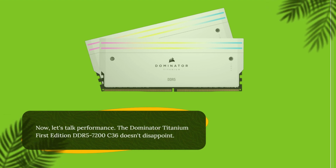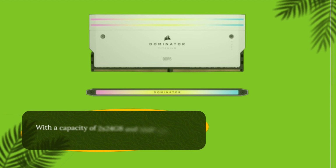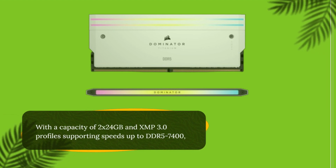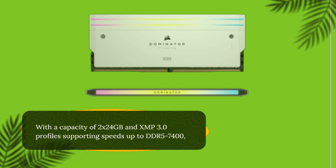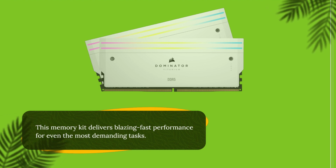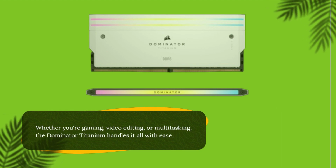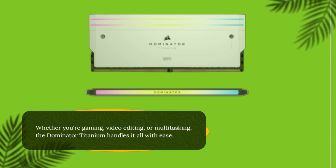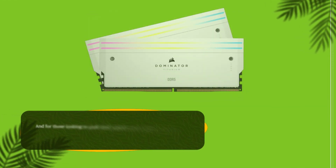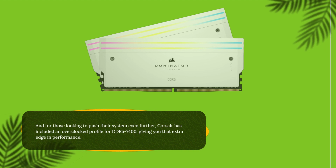The Dominator Titanium 1st Edition DDR5-7200 C36 doesn't disappoint. With a capacity of 2x24GB and XMP 3.0 profiles supporting speeds up to DDR5-7400, this memory kit delivers blazing fast performance for even the most demanding tasks. Whether you're gaming, video editing, or multitasking, the Dominator Titanium handles it all with ease. And for those looking to push their system even further, Corsair has included an overclocked profile for DDR5-7400, giving you that extra edge in performance.